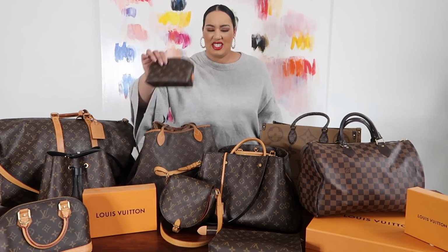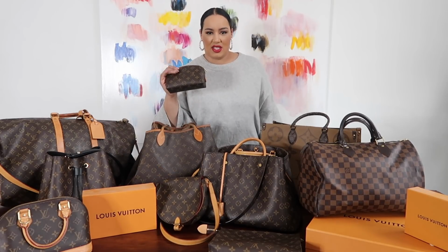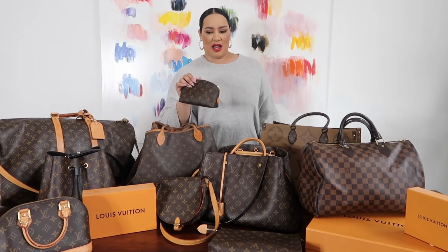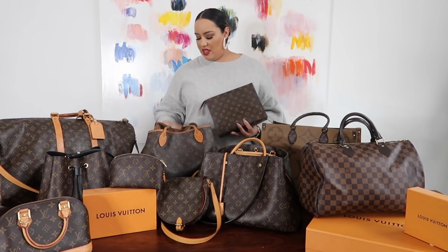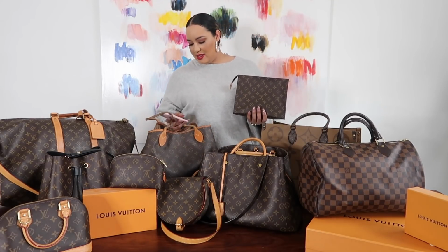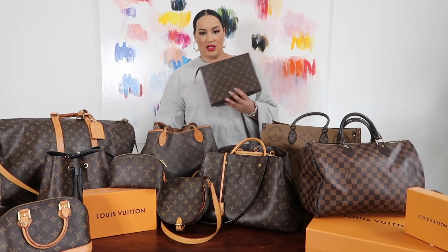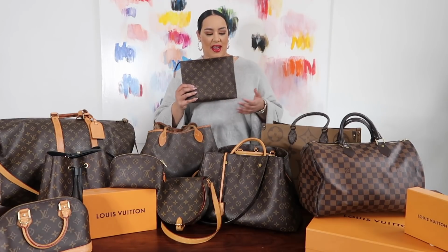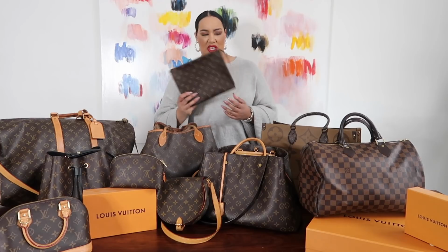Next, this is just a little cosmetic bag that I got. I think I got this in France, but really useful. I wish I would have got the bigger one, but I think at the time they didn't have it. This is another cosmetic bag, and this is the pochette. No, it's a toiletry pouch, I guess. It's the 26 size, and this is the one that I normally put in that clear bag that I have. You can also carry this like a clutch. Really useful.